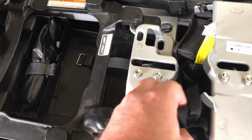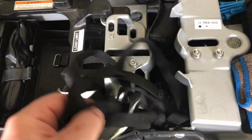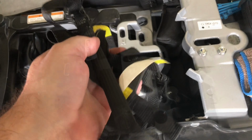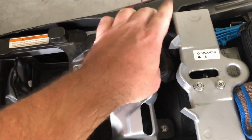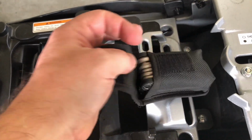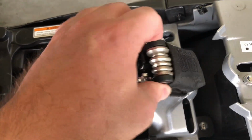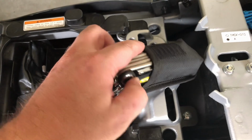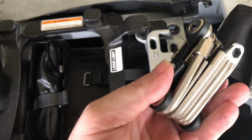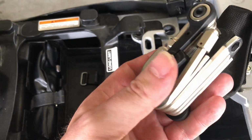Up near the center, I have two rock straps. It's kind of like a bungee cord. A lot of people think they're a lot better. I also have a multi-tool. Now this is actually for a bicycle. I believe the name of the company is Topeak. I'm not exactly sure if that's the right pronunciation, but it has everything I need for a motorcycle as well.